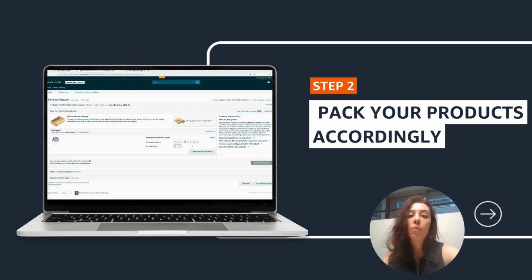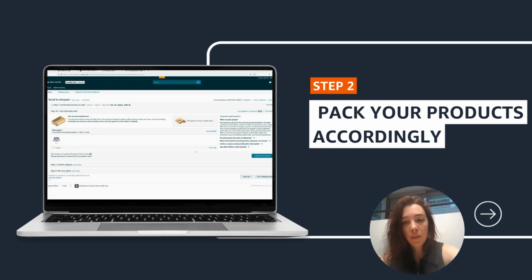Cubic weight, for the purposes of the Partner Carrier program, is box length times width times height times 100. Note that the dimensions for this exercise are in meters.